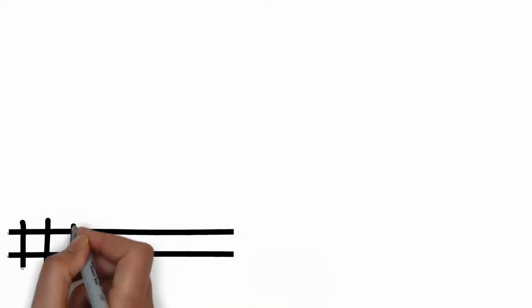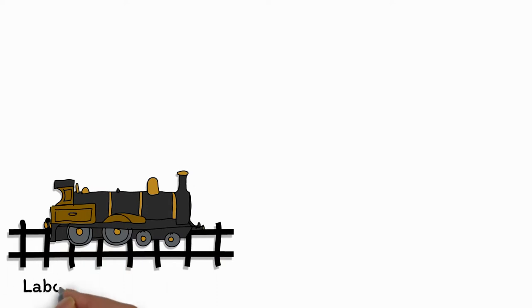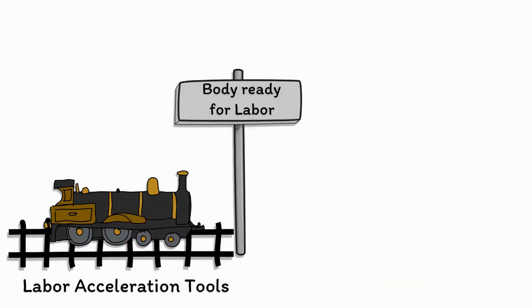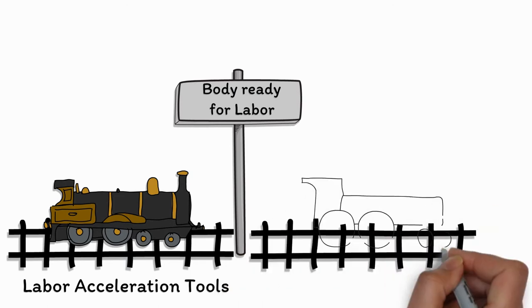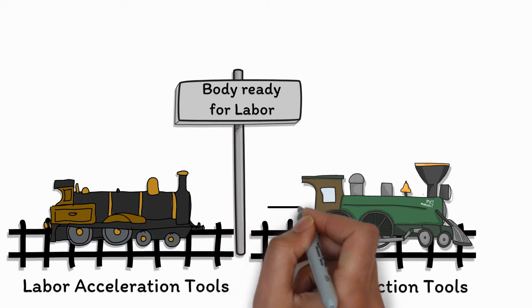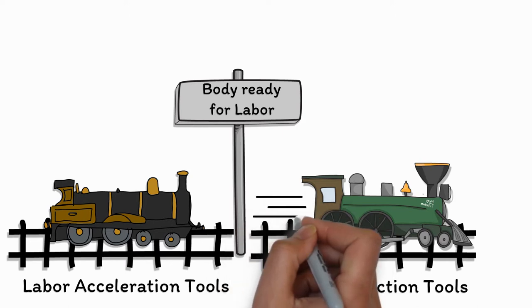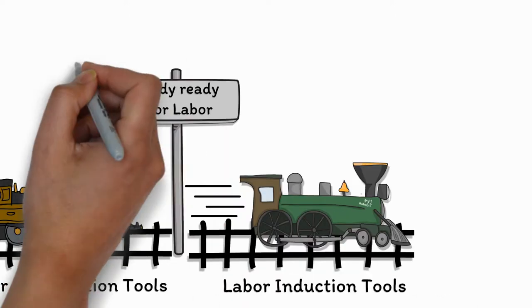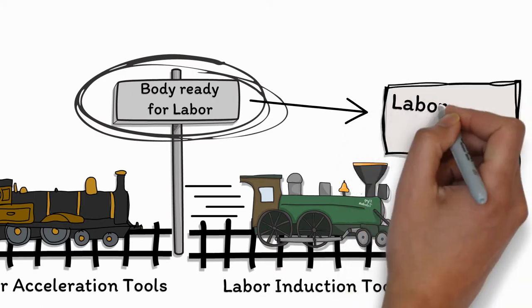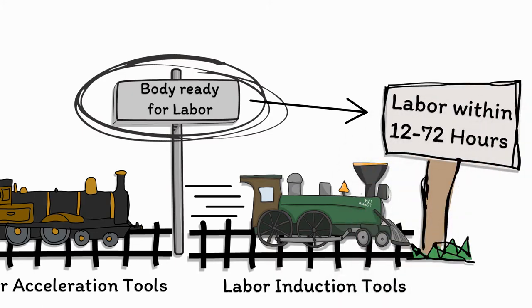In such a case, a much more effective and efficient approach would be to apply reflexology or other labor acceleration tools to first help your body get to a point where it is ready for labor. And then you can apply one of the tools which we call labor induction tools, because they are much more powerful to actually induce labor compared to reflexology if your body is ready for labor. In fact, if you apply them correctly, such labor induction tools could help you go into labor within 72 hours.